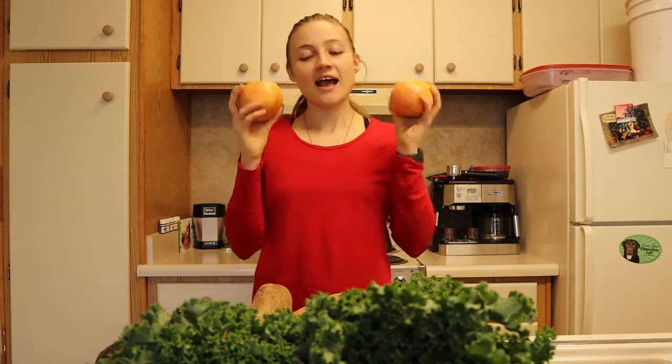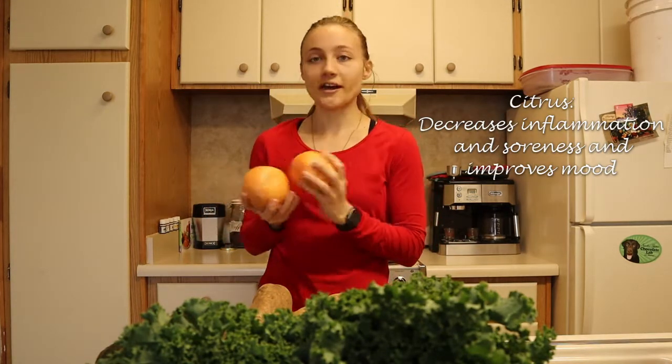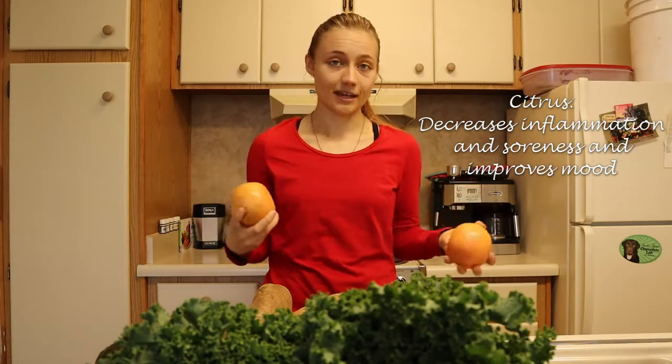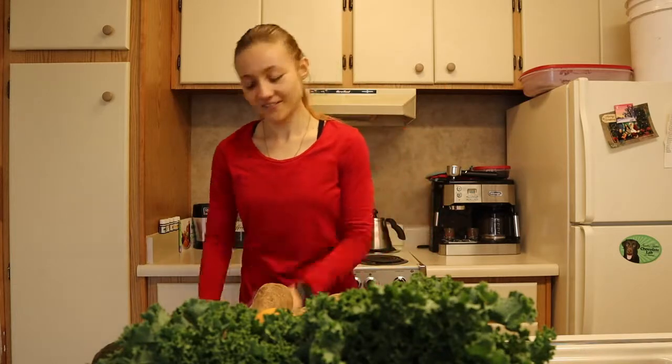2 grapefruits. These were 2 for $1, which was a steal. Typically, we try to look for the citrus that is most on sale, and this happened to be the one that was the least expensive.